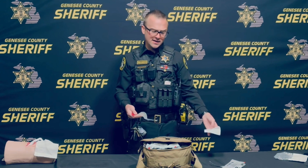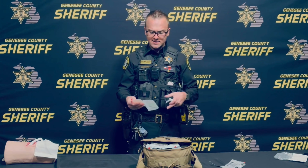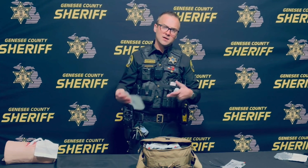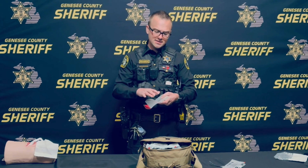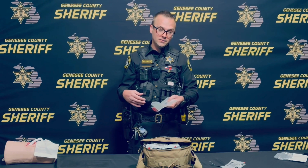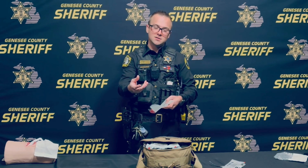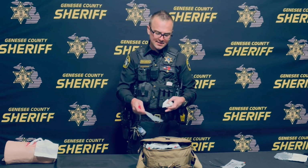This is a single chest seal. They normally come in 2 packs. The ones that come in 2 packs come with a vented side and a non-vented side. Generally, most often, the vented side goes on the front or the chest of the patient because it won't be occluded when the patient's laying down. It'll allow any extra air inside to escape, but it won't allow air to be pulled into the chest cavity and disturb the equilibrium inside of the chest.